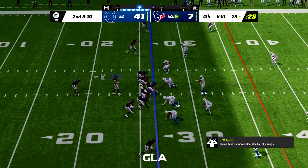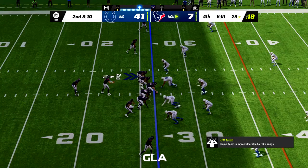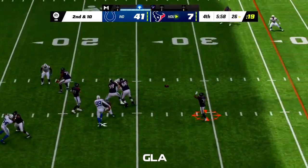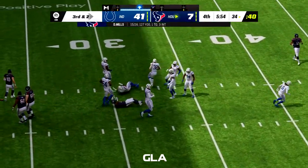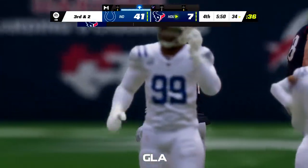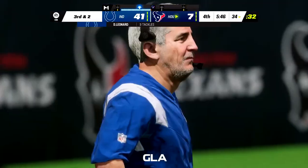Once again, they'll come up on the 26-yard line, 2nd and 10. Mills to the air again. That's underneath to Pierce. And he'll get it up near the 35, right at the 34 here. That'll leave him with a 3rd and 2 coming up. They got 8 yards there.